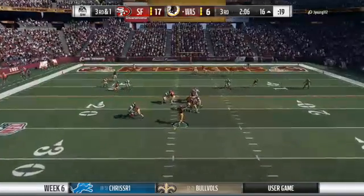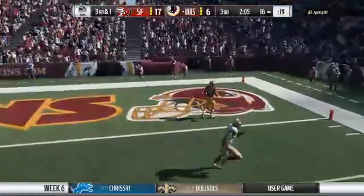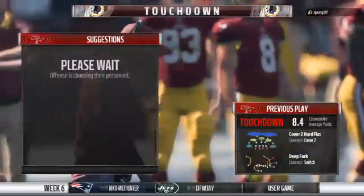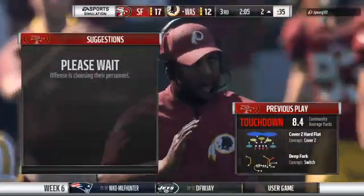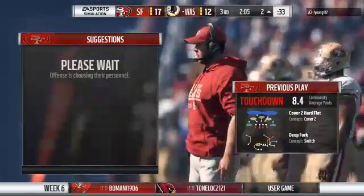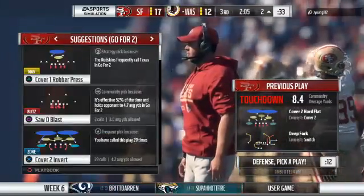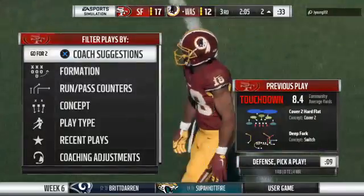From the gun, it's Peterman. This is caught. And he is into the end zone for a Washington touchdown. Josh Doxson, his 3rd touchdown now on the year. And the Redskins are able to make this a close game again.